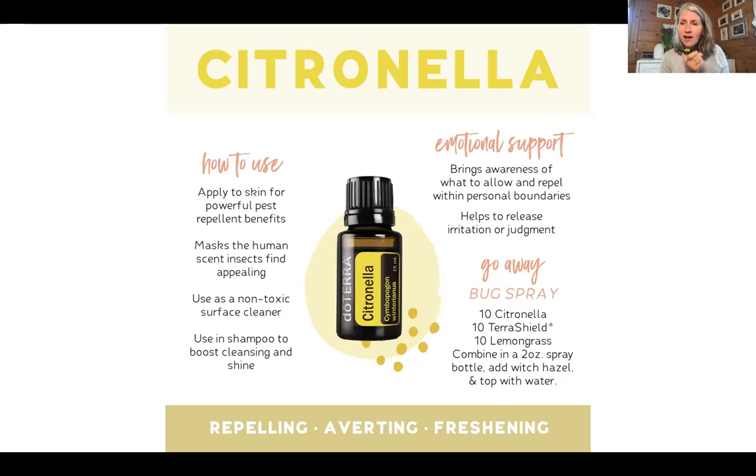Here's a recipe on the slide for a bug spray, which has citronella, Terra Shield, and some additional lemongrass. Cedarwood would be another great addition.